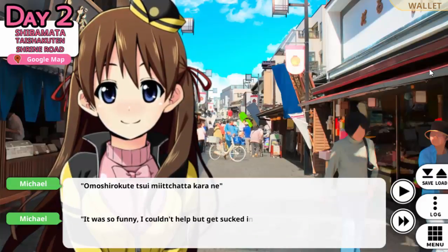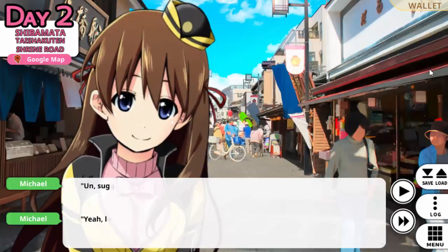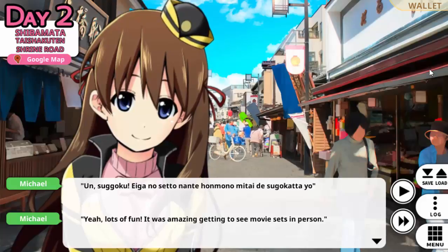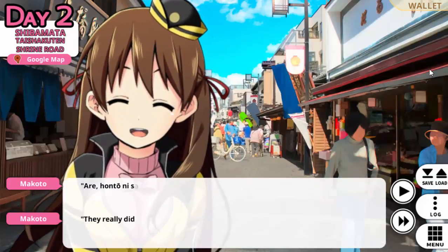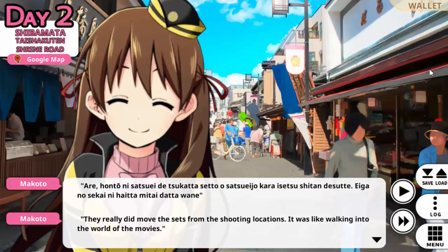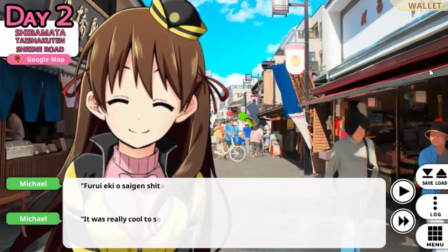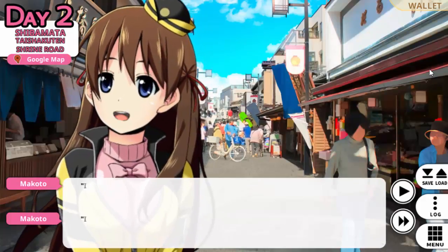It's so funny I couldn't help but get sucked in. Did you have fun? Yeah, lots of fun. It was amazing getting to see movie sets in person, even though we didn't get to see them. They really did move the sets from the shooting locations. It was like walking into the world of the movies. Well, of course. It was really cool to see the recreation of the old station too.